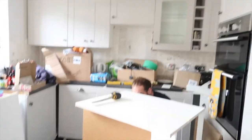Still no sink, but we're getting there. And yeah, it's a bit of a mess, but it's gonna be good.